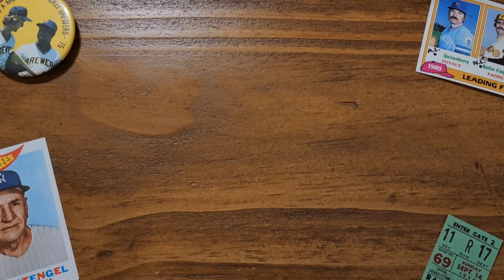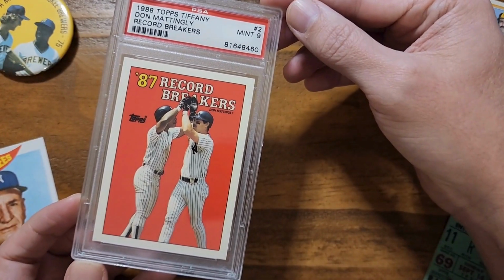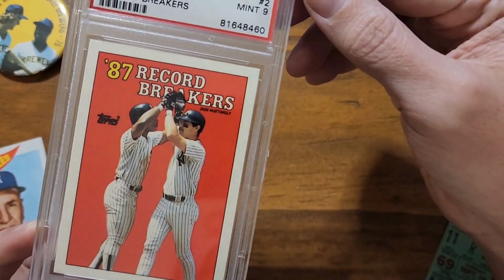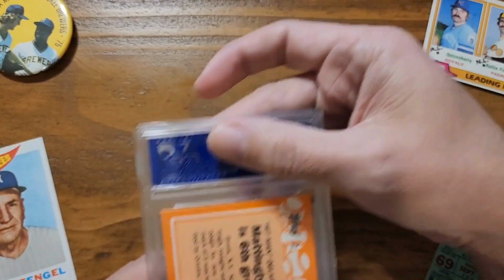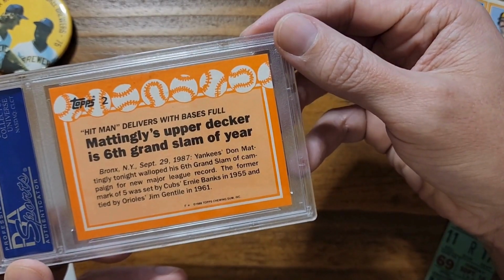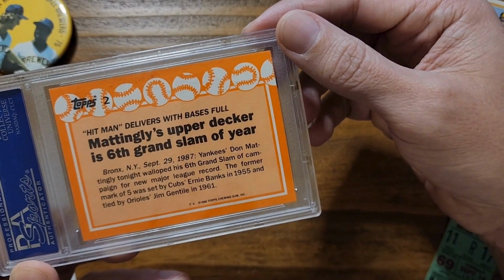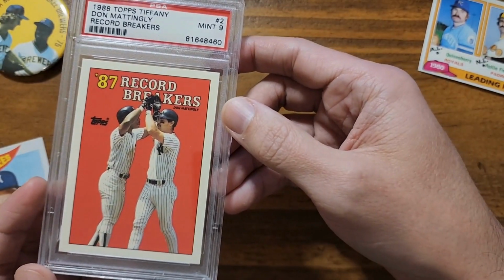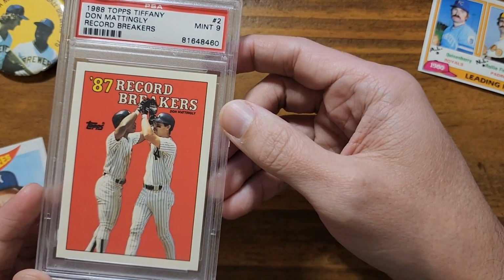Next up, the legendary Don Mattingly with another guy I recognize, the GOAT, Rickey Henderson. This is the Topps Tiffany 1988 with that nice crisp, bright, traded style back. And fun fact, Rickey was on base for half of his Grand Slams that year.